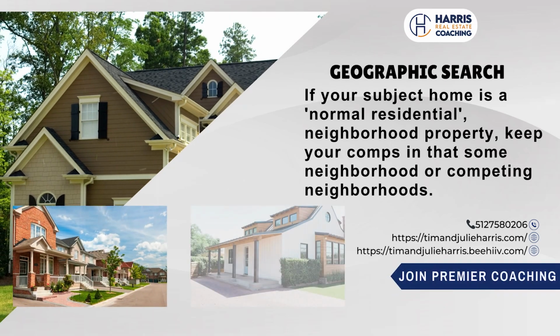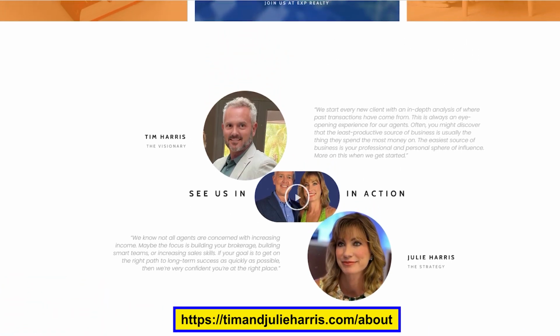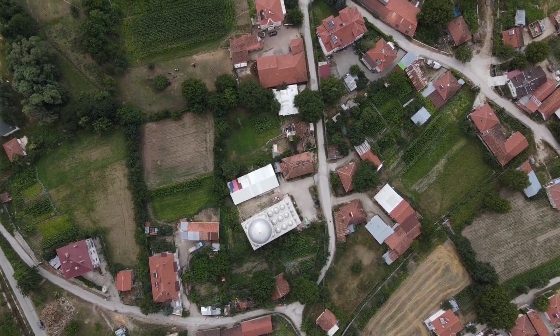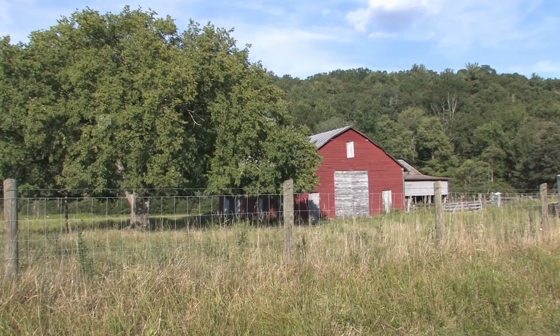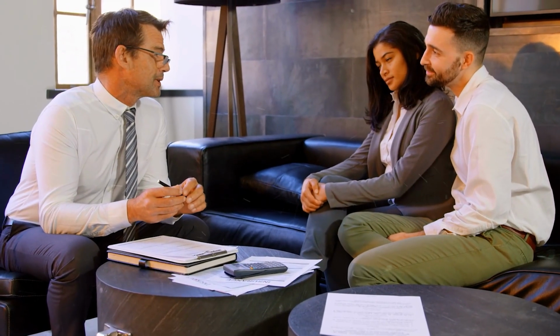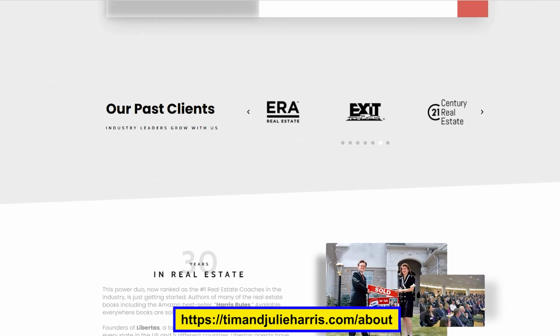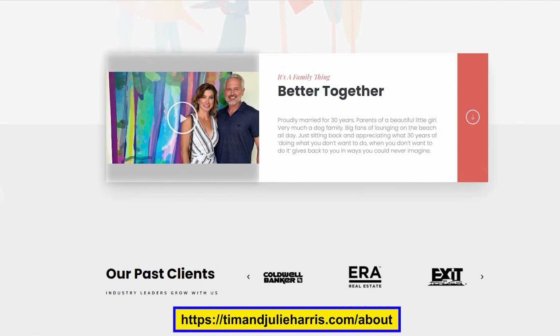So geographic search. If your subject home is a, quote, normal residential neighborhood property, keep your comps in that same neighborhood or competing neighborhoods, depending on how big the neighborhood is in the situation. Now, if the subject property is rural or semi-rural, stick to the county or at least within a 20-mile radius if possible. If it's a farm, mixed use, or something unusual to you, get help from your broker and or an appraiser. All of you should be friends with 2 or 3 appraisers, if for no other reason than to just run it up the flagpole, ask them some questions, and get to know how they look at some of those properties.